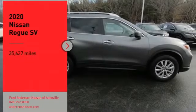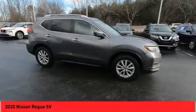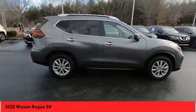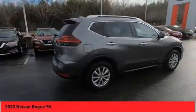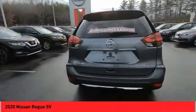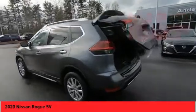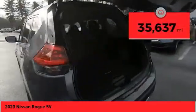Stop by and take a look at the 2020 Rogue. The stylish Rogue gets 27 miles per gallon and still boasts nearly 58 cubic feet of cargo space. With a 5-star side impact safety rating and confident handling, the Rogue is more than you expect and everything you deserve. This vehicle has less than 40,000 miles.